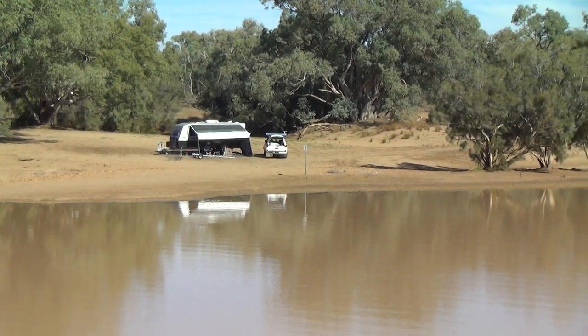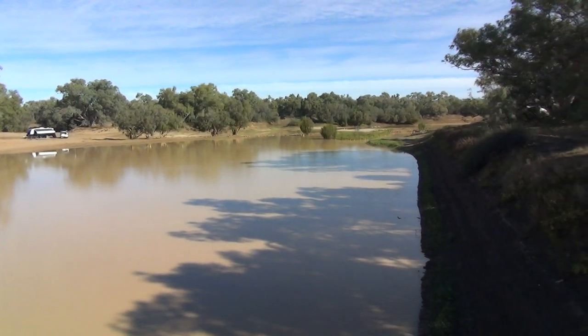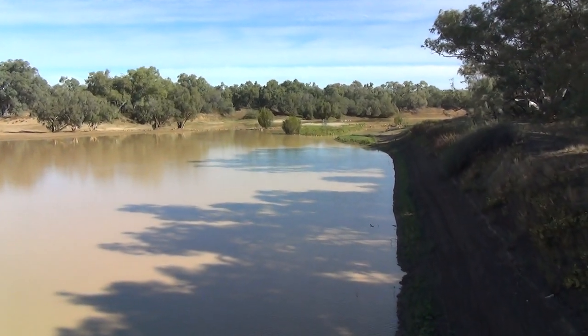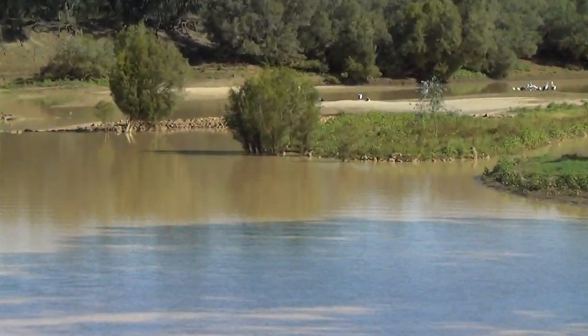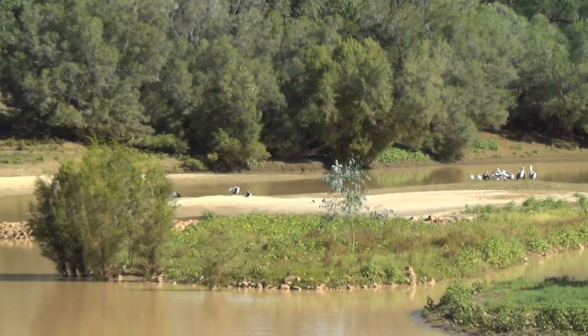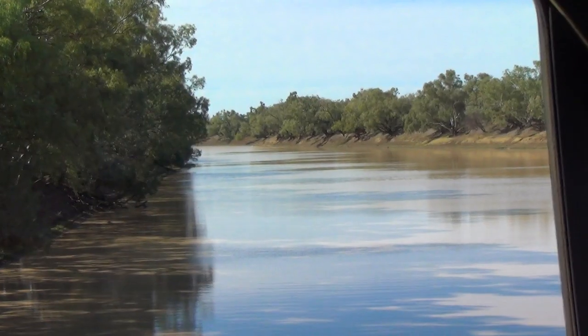Free camping on the Cooper. And there's an old, looks like an old Aboriginal weir down there. And lots of pelicans, just flown in from Lake Eyre, probably. There, 8 years ago.